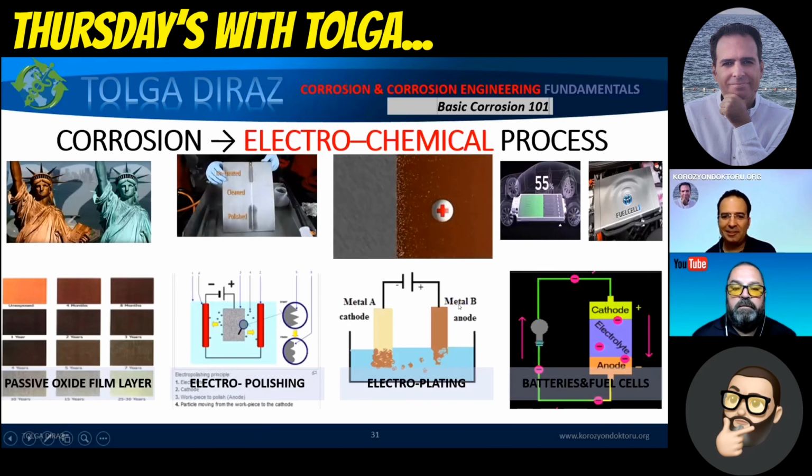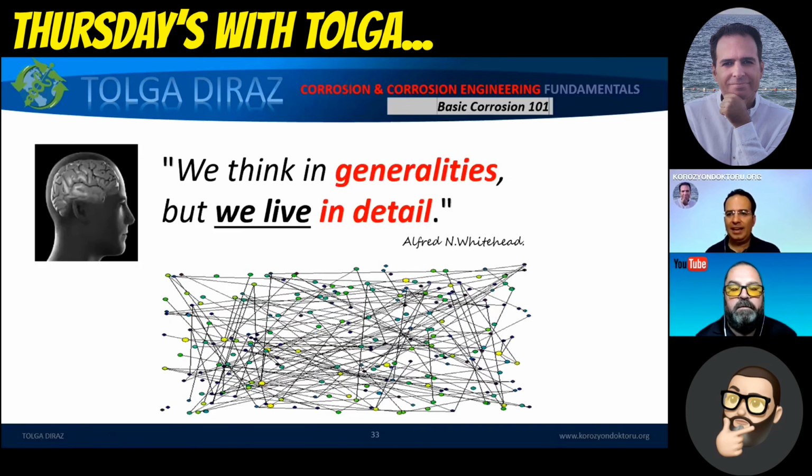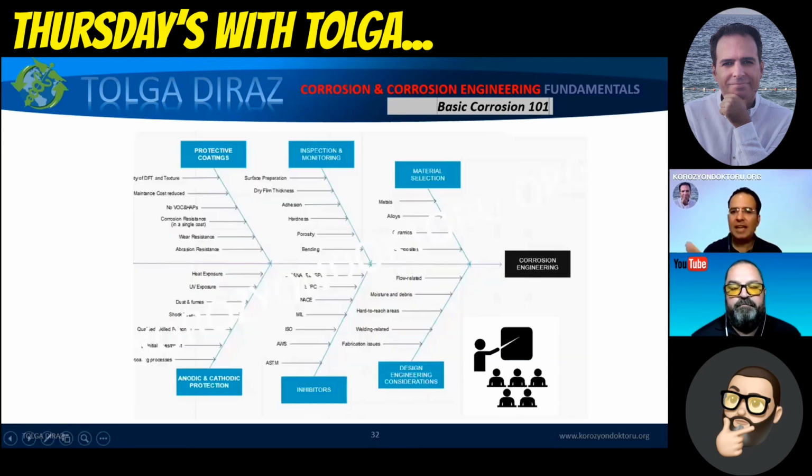So, James, to summarize, there are a lot of parameters, but since we don't want to spend so much of our audience's time, I don't want to go into detail like material selection and design. This is just a basic overview. As I say in every episode, I love this quote: we talk in generalities, but we live in detail. We just give generalities and brief examples, but unfortunately all these things have a lot of details that we cannot cover in this episode, James.